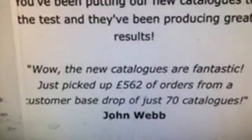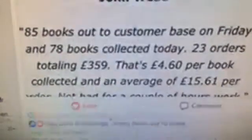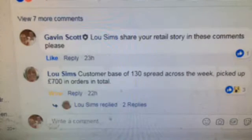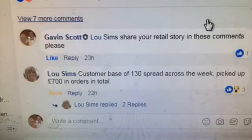So here's some stories as well of the new catalogues. The EWB from Kleeneze came out, and there's one from John Webb. He got £562 off 70 catalogues. There's another one there of 78 books that got 357. And if you look at the comments, there's some other ones in there as well. Lou Sims, with a 130 catalogue customer base, picked up £700 worth of orders. So that's on the offline side of it.